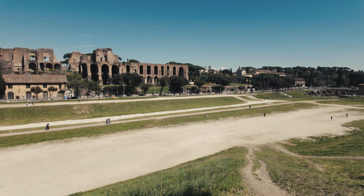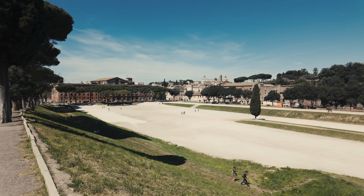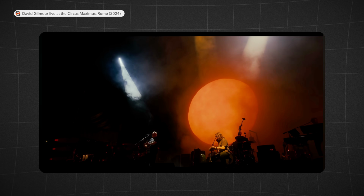When I visited Rome a few months ago to do research, I found these clips showing how it looks today. And still to this day, large concerts take place in this arena.